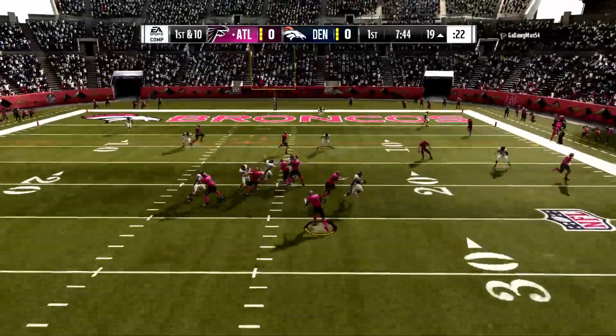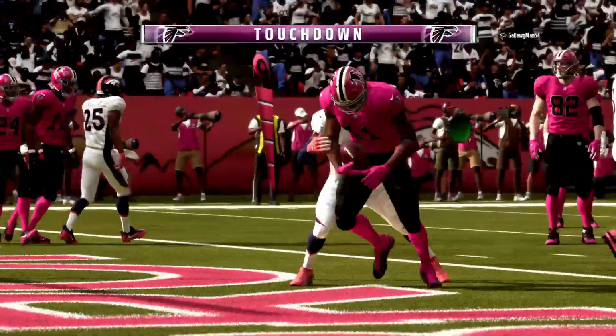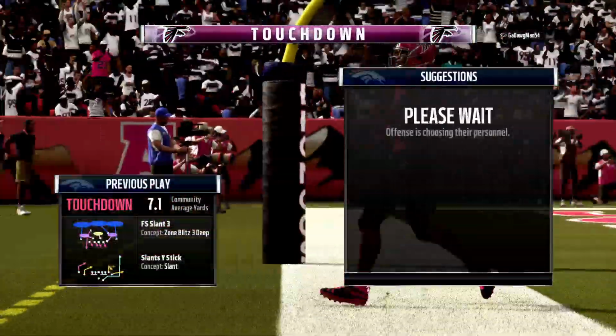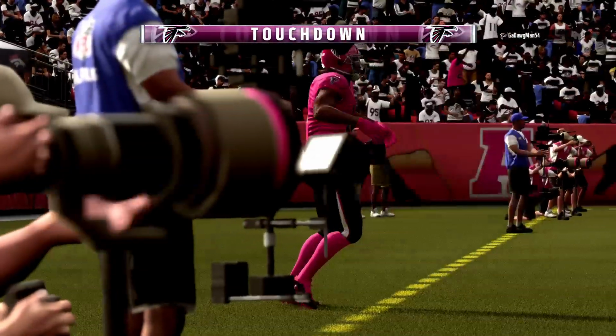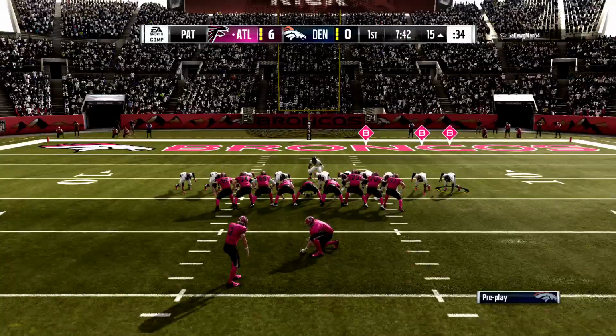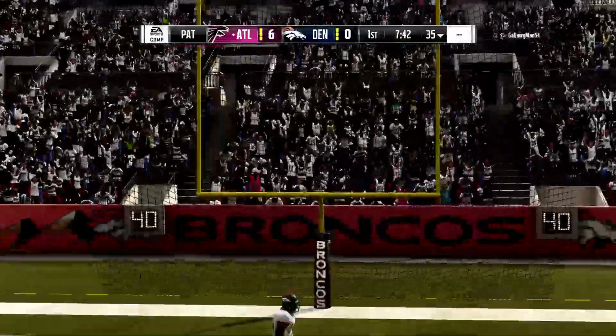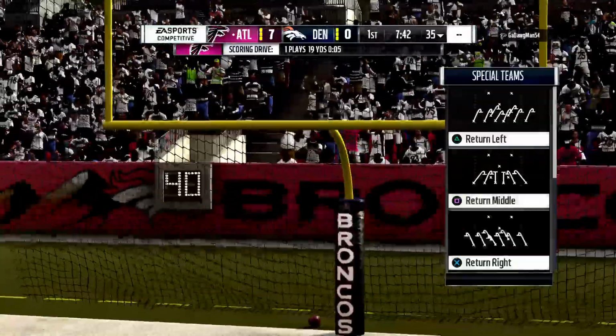After the interception, here's Ryan. That is caught at the 7. And he'll take it into the end zone. Touchdown, Atlanta. Julio Jones from 19 yards away. And the Falcons have taken the early lead. And he knocks it through.